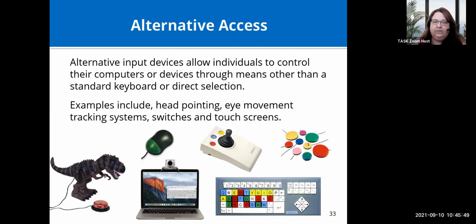And that can include something as simple as a single button mouse. We have a lot of clients with motor issues, and they get their mouse pointer to the thing they want, and they accidentally hit right click. And it can be frustrating. So with the single button mouse, there's no right click, it's just clicking. Here we have a joystick, and then there's different buttons for click, double click, and click and drag. Switches you can use to access computers, iPads, toys. Here's an example with the battery operated dinosaur.